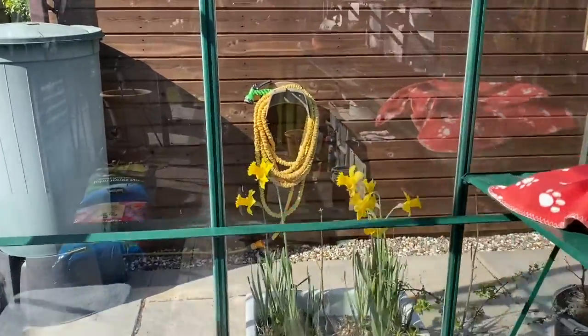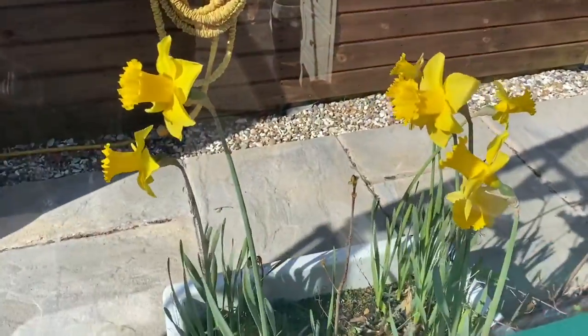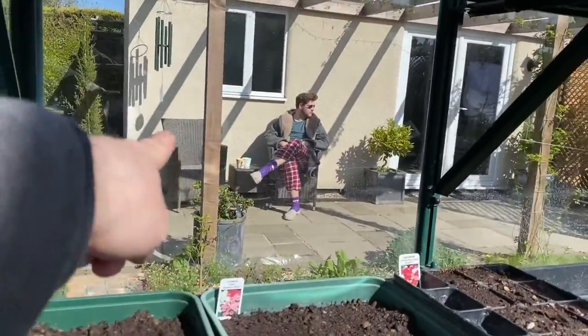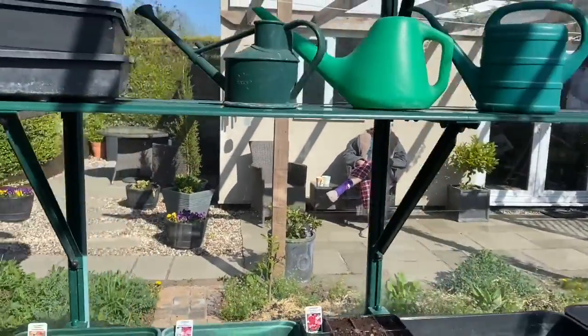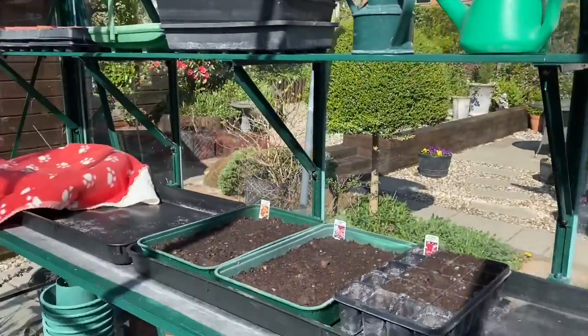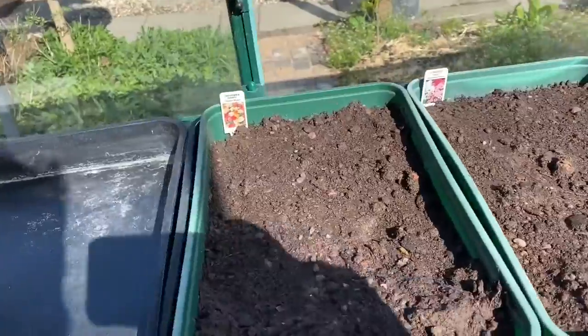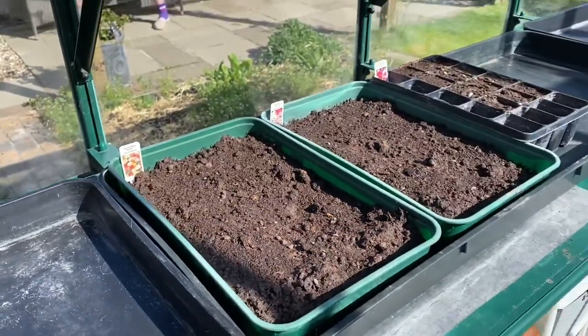We still have the daffodils, nice and there. And of course, you can see Matt over there, enjoying coffee in the garden. So yeah. Oh, and also today I need to plant my sweet peas. I've got some sweet pea seeds, so they need planting too.